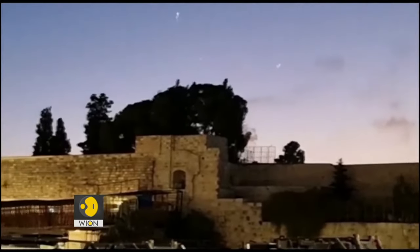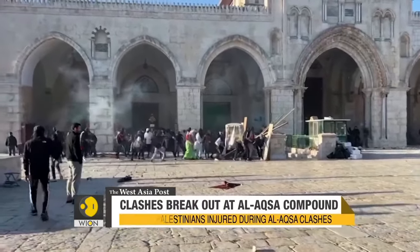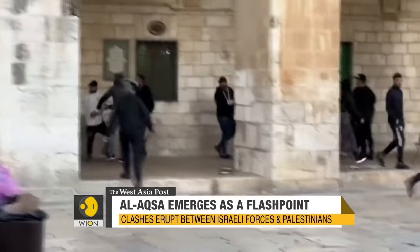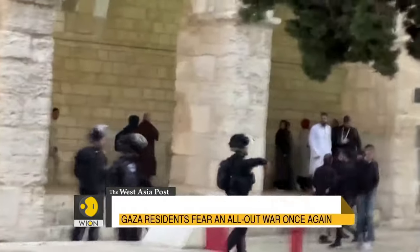Over 16 Palestinians killed in a wave of attacks in Israel. Clashes in the Al-Aqsa compound on the deadliest wave of violence since 2016. Palestinians and Israelis have witnessed an increase in violence, especially over the past month and now during Ramzan.